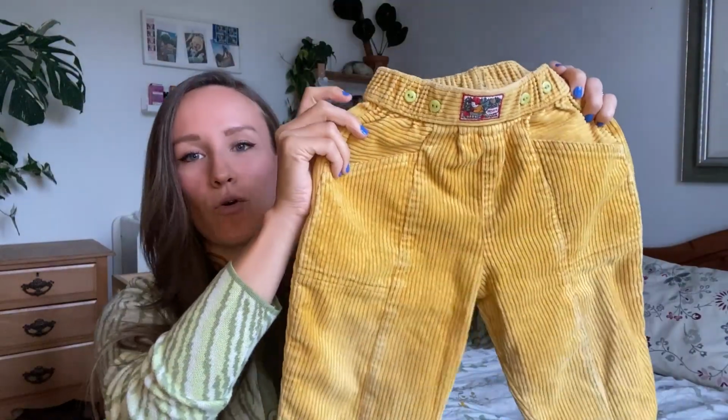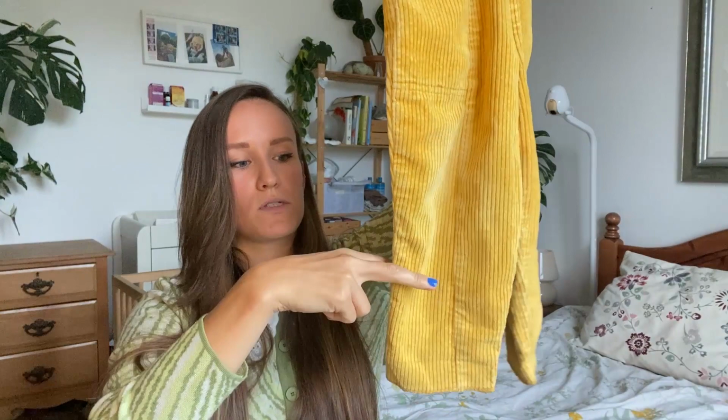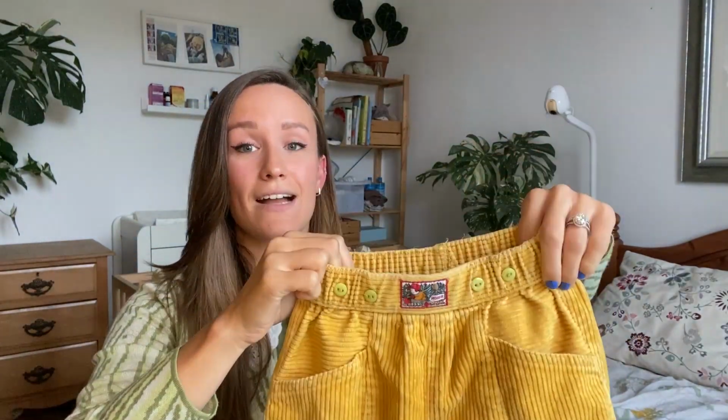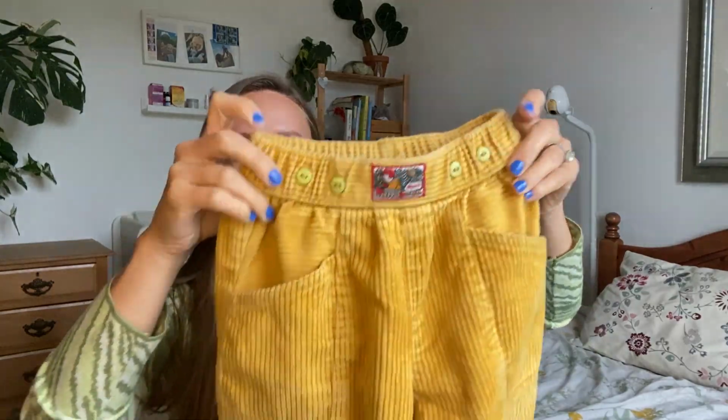Oh, got mud on it. I paid £5 for these, but I just love them. They're these corduroy yellow trousers. They are so big, we have to roll them up to here. And my son is not small, he's on the 75th centile, is that what you call it? He's a tall baby or toddler. They've got this detailing here, but these are no tagged, so they're vintage, I don't know the brand or anything. But they're just lovely.